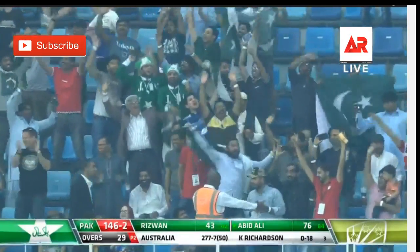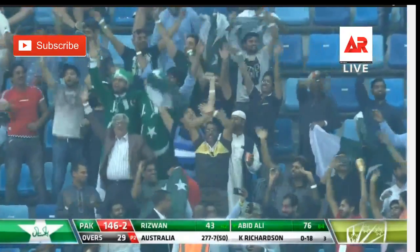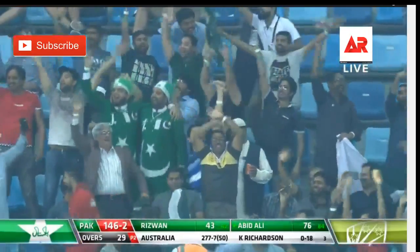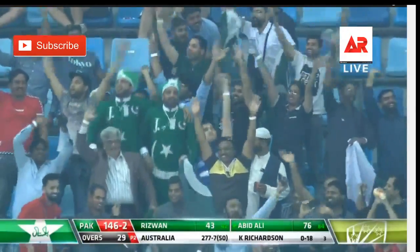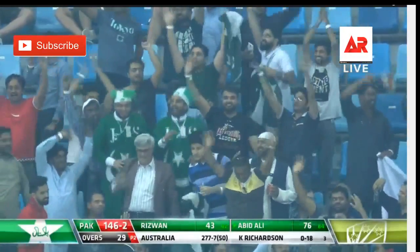Spinners haven't done it for them, so Kane Richardson is back in the attack. Yeah, it's a fairly obvious response, isn't it? You've been struggling with the spin, Zampa to hold the ball, and Maxwell at the other end. So turn to your speed men, your medium pacers, to see if they can do something.